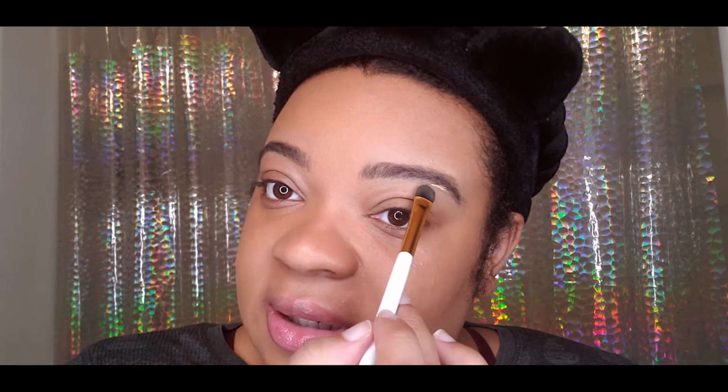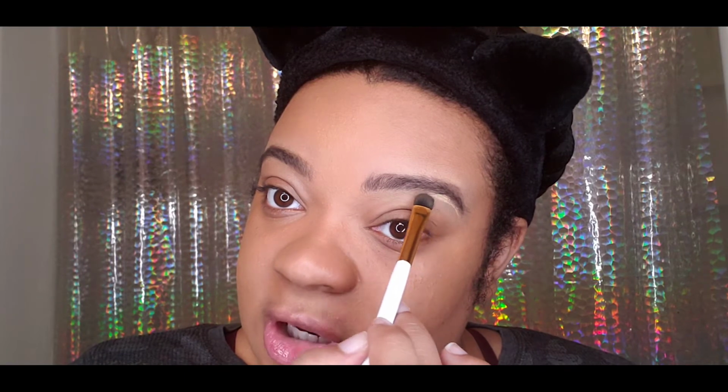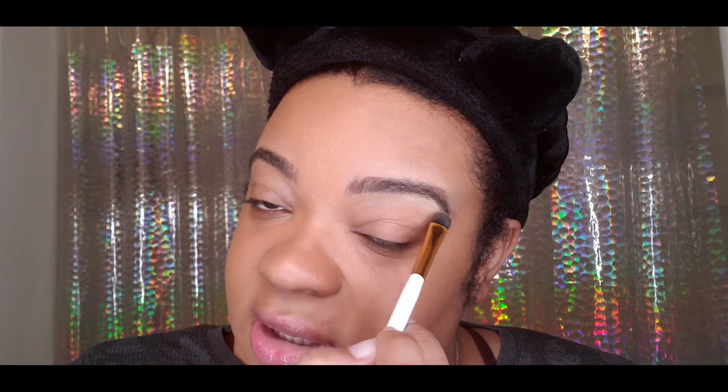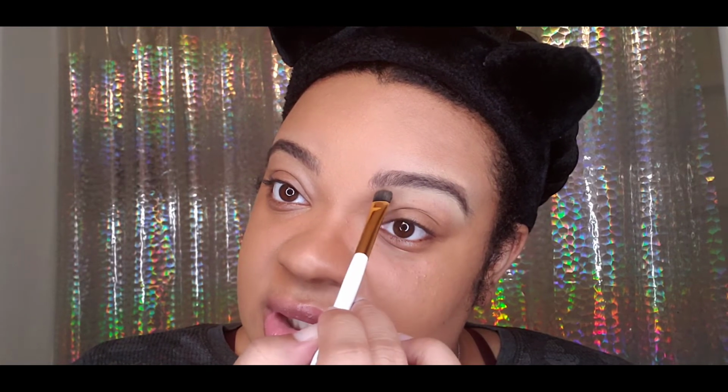So all I'm doing is really just squeezing the tube and getting a little bit more concealer, because I want to go in and clean up this little arch area here and make it a little bit cleaner. I'm not trying to get it super neat, but I also want to see how much coverage this concealer can give. Does a pretty good job.